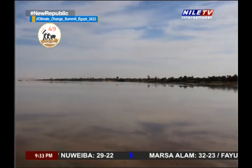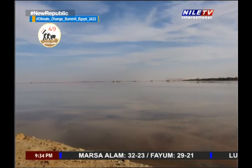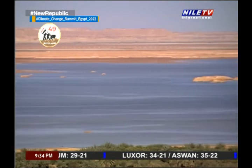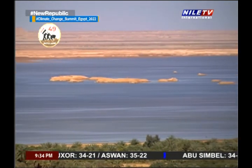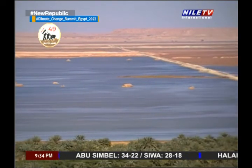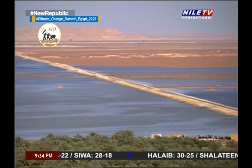The salinity of the groundwater is from 1,600 to 8,200 parts per million, and sometimes reaches 2,000 or 1,700 parts per million in some areas in Siwa, like Dakroor lakes. The temperature of water is between 26 and 30 degrees Celsius.